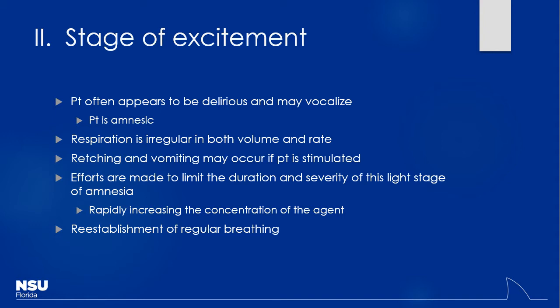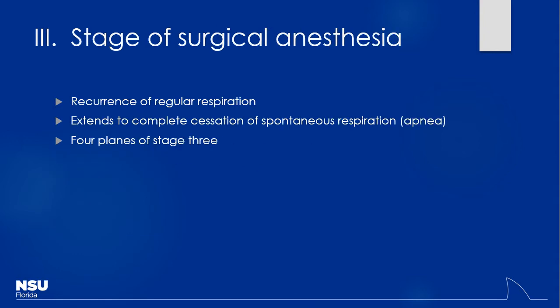And so again, typically we're giving drugs at doses such that you're trying to limit as much time in this state as possible, so that we get to the deeper states that stage 3 is talking about. As they exit from this, you're going to see they get to a more regular rate of breathing, maybe a little bit more shallow than baseline. Stage 3 is going to have that recurrence of regular respiration, and then it's going to extend all the way down to pure apnea, right? And again, this is typically where we're providing that ventilatory support for these patients.